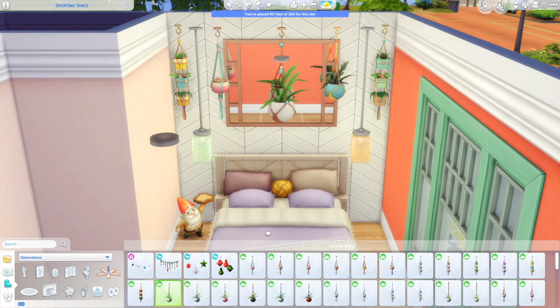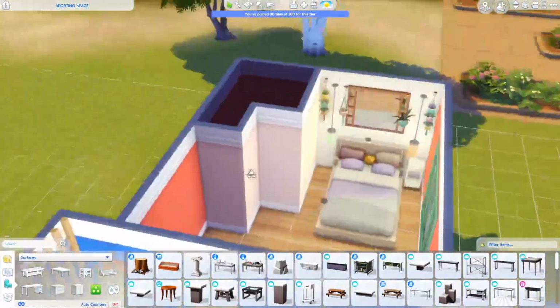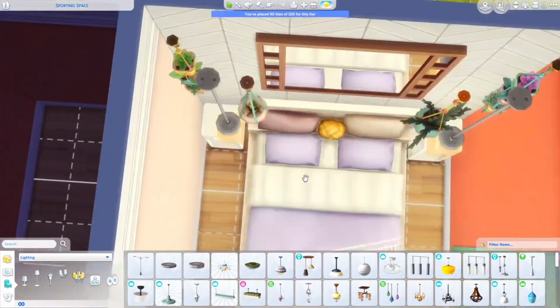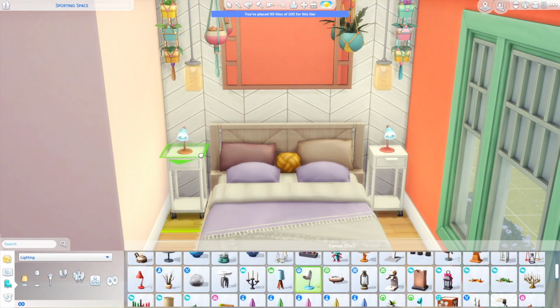We're in the bedroom now, and I used a lot of the new hanging plants from Nifty Knitting, and let me tell you, the hanging plants are incredible. I want to have them in every single room and every single build that I ever do from here on out, because they are just so brilliant. They add so much.